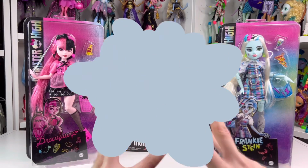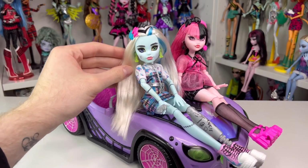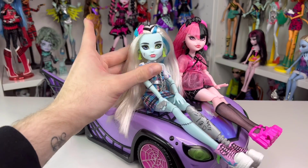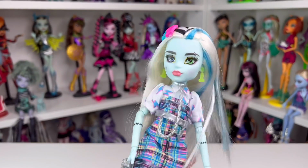So let's do that, shall we? And everyone is out of the box, including the car. But now we're going to start looking at the dolls. So let's start with Frank. So this is budget Frankie out of the box. They look so cute. I really love this doll.